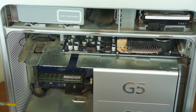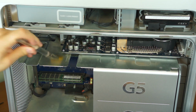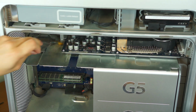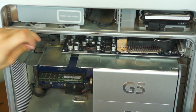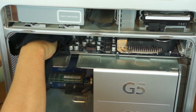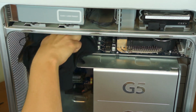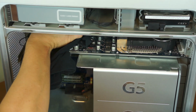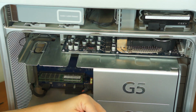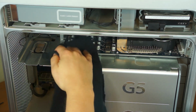Okay, well that took a bit to get out, so I cut all those loud noises out. But I wanted to get back in here and clean back behind this component here. It's really dusty back in there. It always feels very good to me to clean up things like this. I think it's very cathartic.